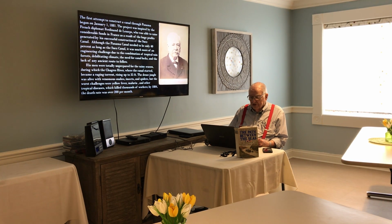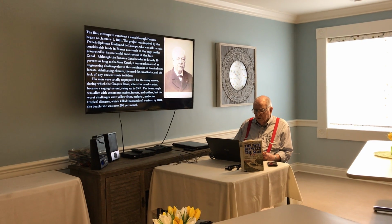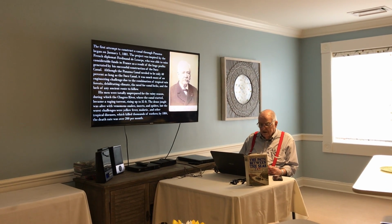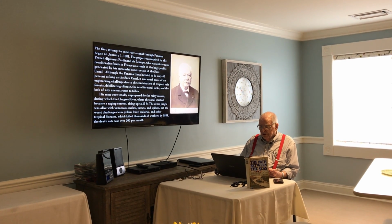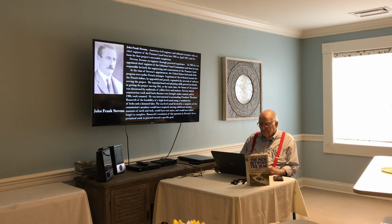The dense jungle was alive with venomous snakes, insects, and spiders. But the worst challenges were yellow fever, malaria, and other tropical diseases which killed thousands of workers. By 1884, the death rate was over 200 people per month.